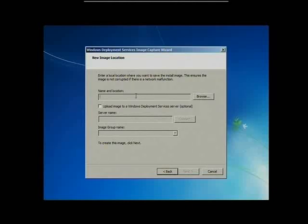Name and location. So where do you want to put it? Locally. And then do you want to upload the image to the WDS server? What's the server name? And then as soon as you connect to the server name, you'll get all your image groups listed. That's how you know everything's working properly. Your image groups pop up in that bottom box.